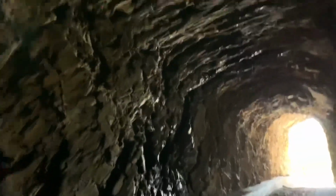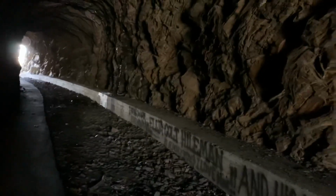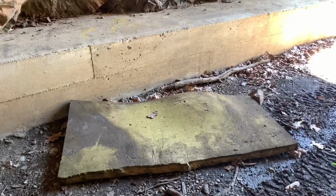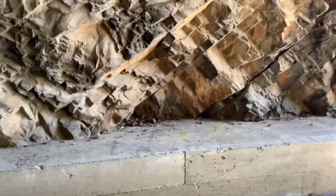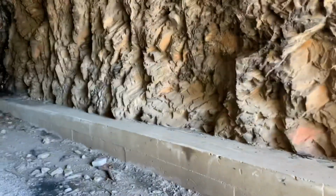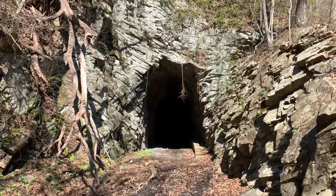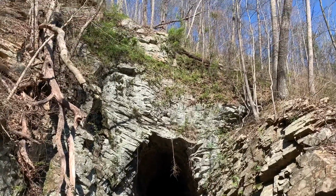You see the water dripping through the ceiling here. It's not a very long tunnel, but it would be a long tunnel to dig by hand. Cut this thing out in here. Kind of looks like somebody might have been staying in here, sleeping in here. Piece of foam there. Probably laid right up there and slept in here, I guess. And this is the other side of the tunnel. Kind of get a shot of that.